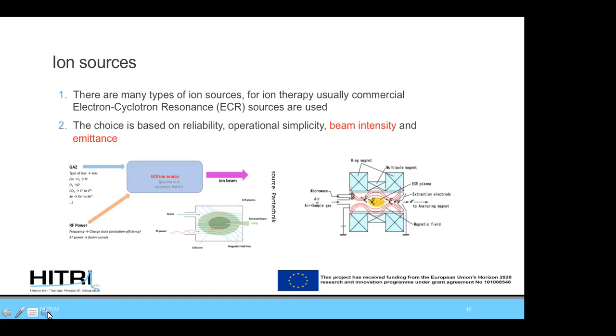And here you see two plots. One is showing how it works, and the other one is showing a little bit the configuration of the magnetic field, which is quite complex, which contains two solenoid magnets at the ends and multiple magnets in the middle, usually an octupole magnet, which altogether produce a field which confines the plasma. All right, the next slide.